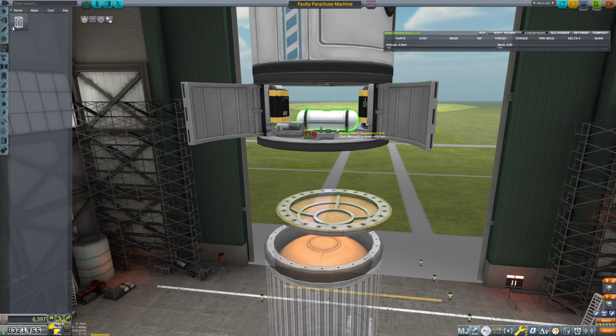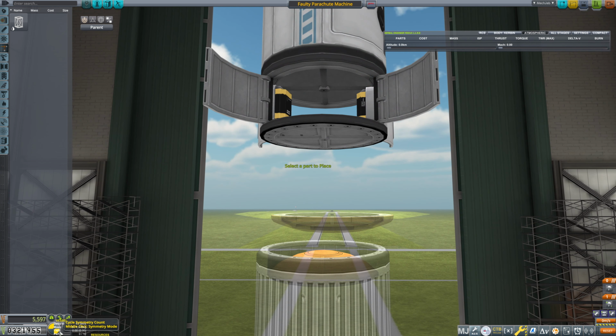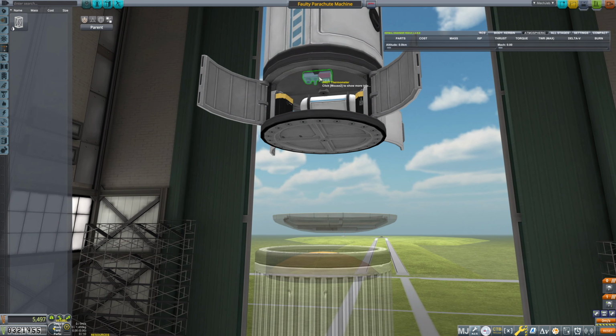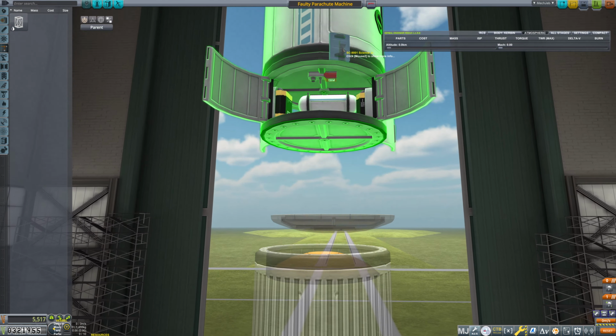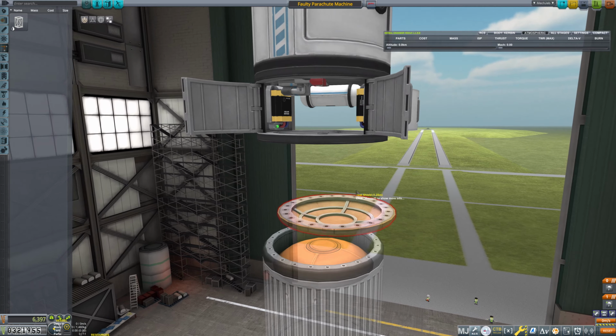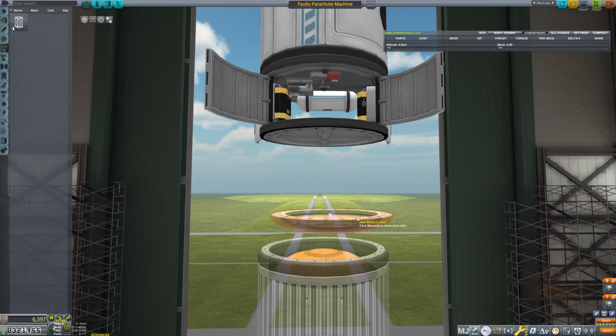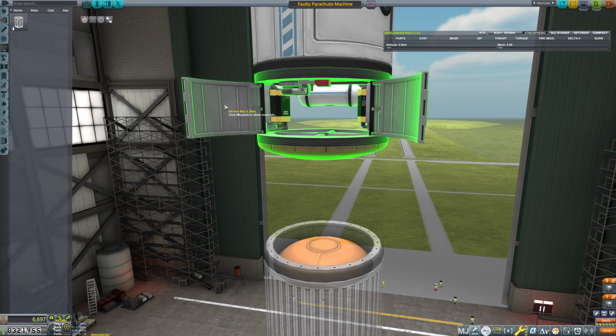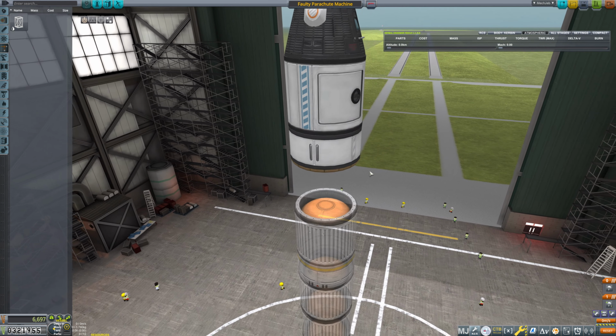So at this point, we would grab the mystery goo. We would come off of our symmetry here, and we put the mystery goo around here for the moment. Then we would grab our thermometer, we put it up top, and then the barometer, we put that up top as well. And again, the purpose for that is to ensure that we don't have anything down here that will clip into the ground and get destroyed when we land on our heat shield. So that is to save us a little bit of money there.